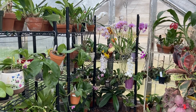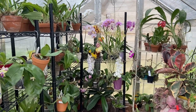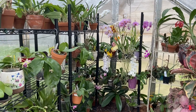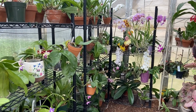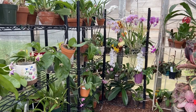Look at that bee zooming around the greenhouse. Whoop. I know it's not the end of September yet. It's almost the end, but I have some stuff that has just recently popped open that I want to share with you, and of course some older blooms. So let's go inside the greenhouse and I'll show you everything in bloom right now.